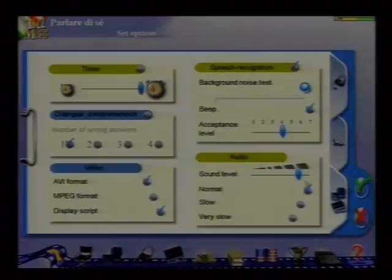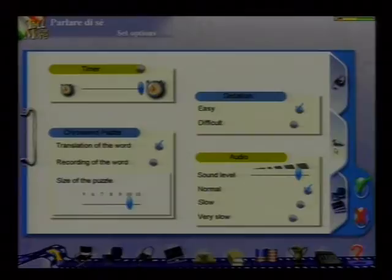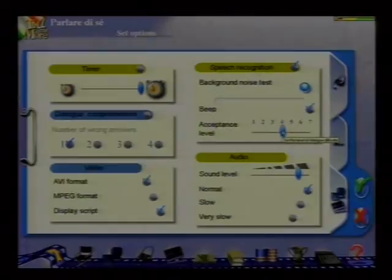Lower right, the audio, the speed at which the speaker talks. The key one is that acceptance level, like how critical do you want to be of how well I pronounce things? Exactly. So you're sort of in the middle range right now. Exactly. So again, we have a variety of choices. Here we have the acceptance level that you're talking about. Yeah. So as a beginner, I'll set it a little bit lower.